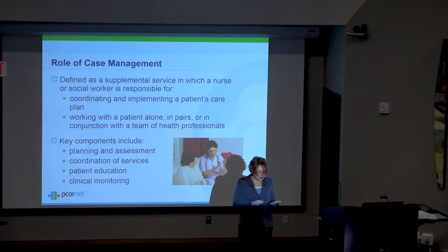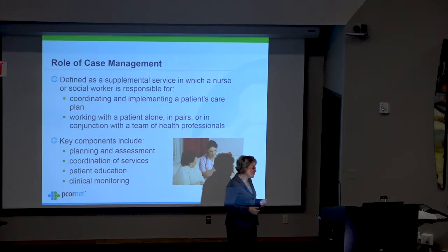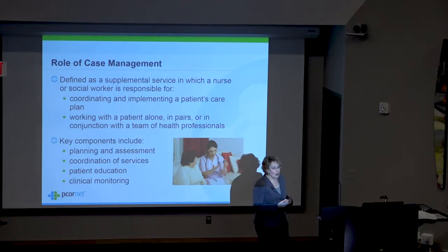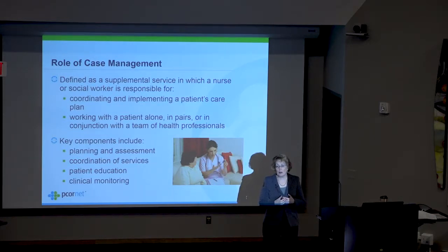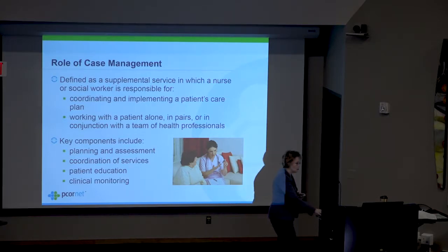And they usually do planning and assessment. They coordinate services, so making sure people are getting to appointments and making sure those appointments are being scheduled. They can do patient education. They can also do clinical monitoring. So it's a broad range of skills. One of the things that's not noted here is that often they do this using something similar to a motivational interviewing technique with goal setting, helping empower patients and to really reach their own goals.